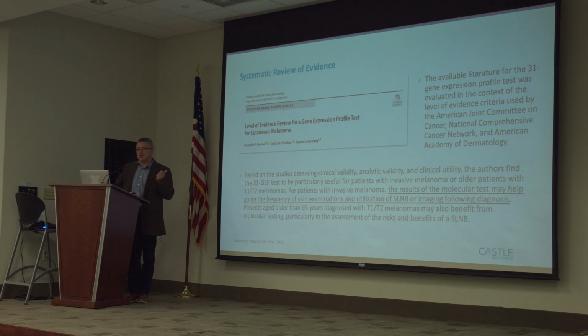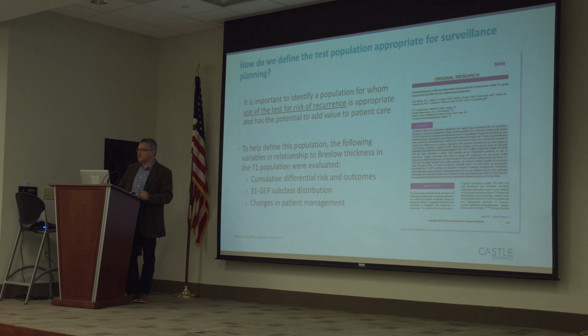And that is summarized in this paper that just came out earlier in August this year by Dr. Dubin, Deinhardt, and Farber, which reviewed the published evidence and concluded that the results of these tests may help guide the frequency of skin examinations, utilization of sentinel biopsy, and imaging. So they looked at the literature in total and have shown that the evidence supports the use of the test in all these areas, and therefore supports the expanded LCD.